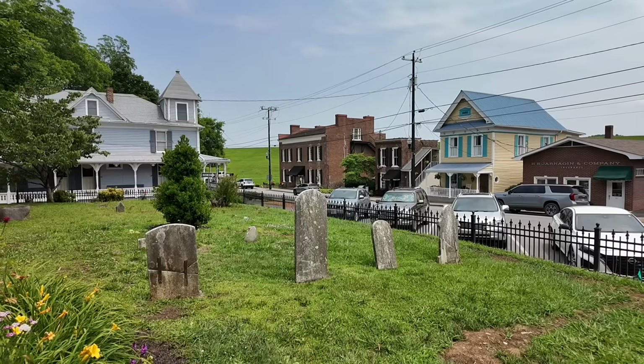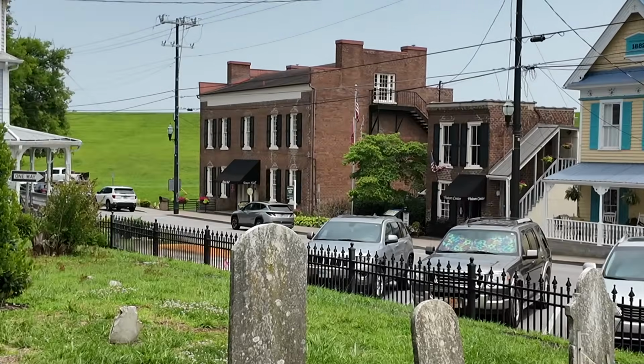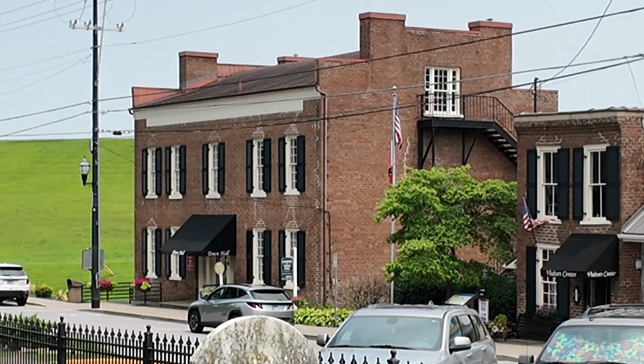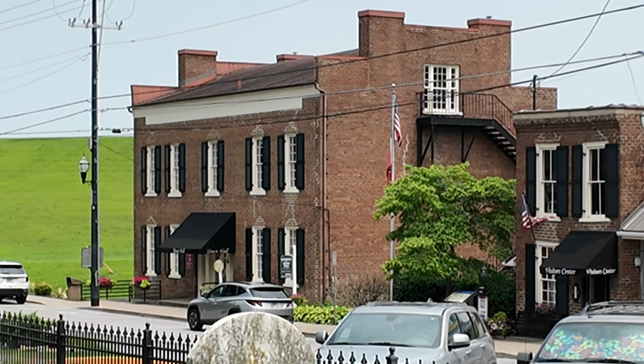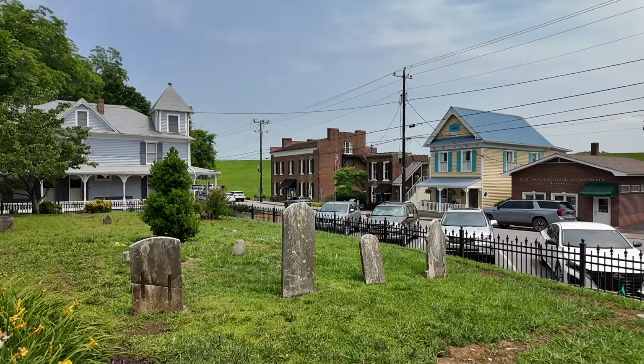This is a very nice town. It's like a postcard. Straight ahead, look at that. There's Town Hall. That's neato. There's also a historic sign down there. I'm gonna leave the cemetery.